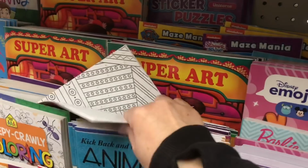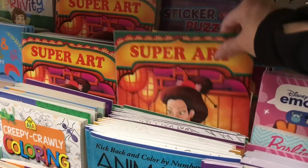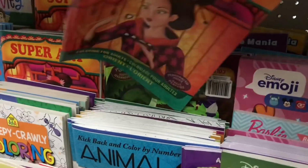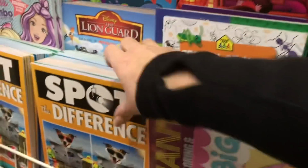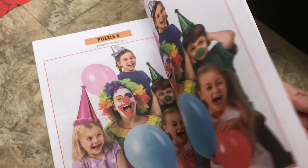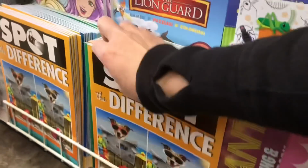I'm so particular when it comes to coloring books. So these ones here have nice pages. If you're to choose something versus something, nope, these ones have pretty good pages too. Versus something that has the, you know what I mean, like the crafty brown. I don't know how to explain it, but take a look at this. I haven't seen these before. Spot the difference. Be fun for a kid. Oh, there's different ones too.